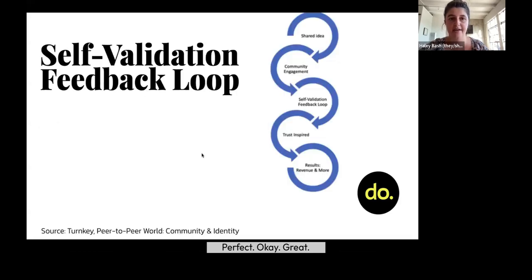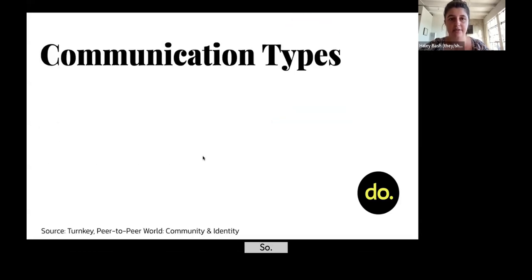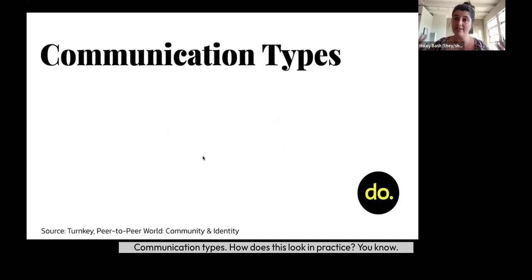Perfect. Okay, great. So communication types. How does this look in practice? Where do we start to build that out? This is going to walk through 4 different communication types that groups can do with donors. And we're going to take a second to reflect, where's my group at? What are we doing here?